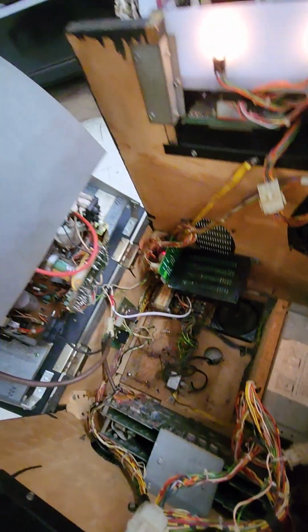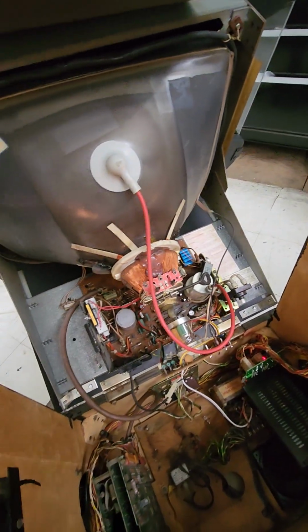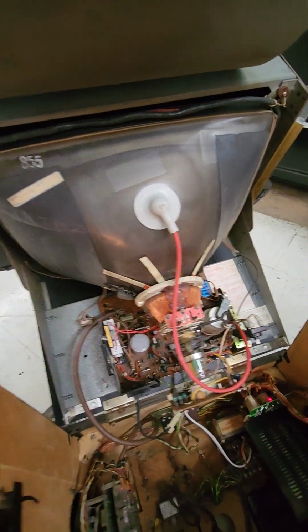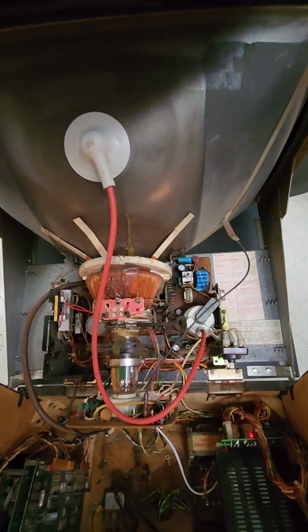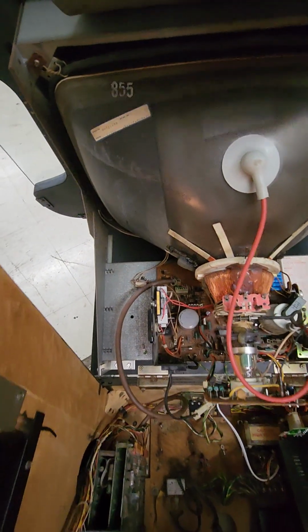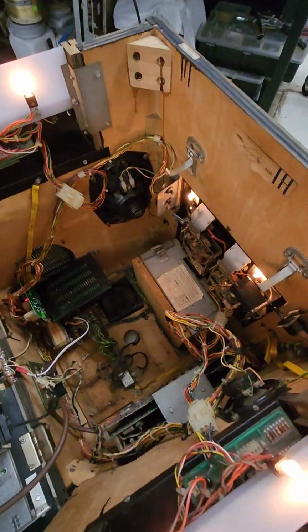I rebuilt the monitor, so it's got all new caps, and it works perfectly and looks super clean. Look at that. This game did not get a lot of time even turned on because there's very little screen burn, and also you can see the width coil isn't all brown from overheating for 45 years. So this is a pretty low mileage game.